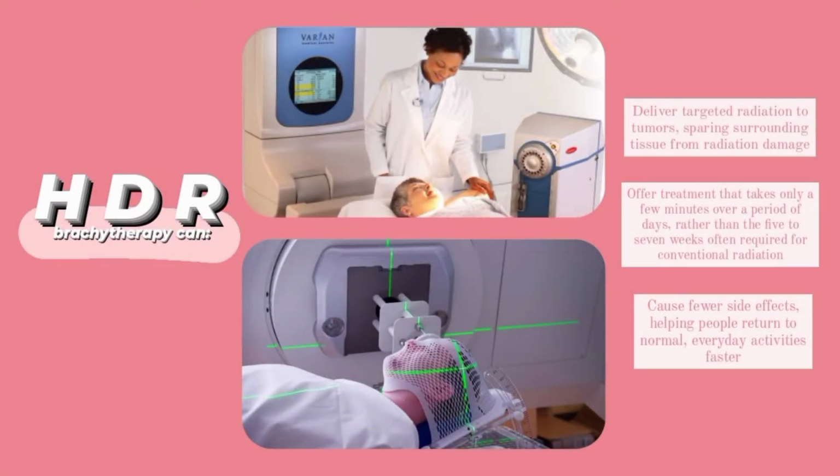HDR brachytherapy can deliver targeted radiation to tumors, sparing surrounding tissue from radiation damage. It offers treatment that takes only a few minutes over a period of days rather than the 5 to 7 weeks often required for conventional radiation. It can cause fewer side effects, helping people return to normal everyday activities faster.